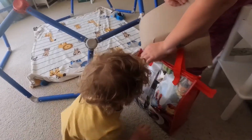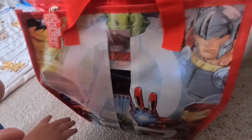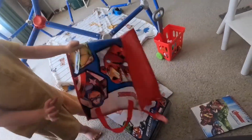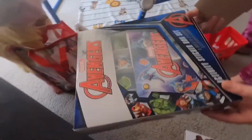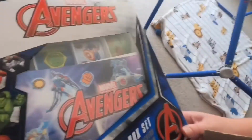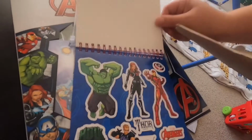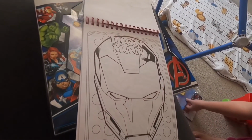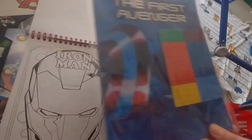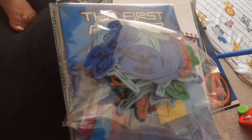Wow! Oh, that's so cool, look. It even has the Avengers symbol. There you go. Open it up and have a look inside. Oh, a sticker box. 8 rolls of stickers and a sticker album. Excellent work. We have a spiral activity book. A poster. Cute. Some foam characters that'd be good for the shower.